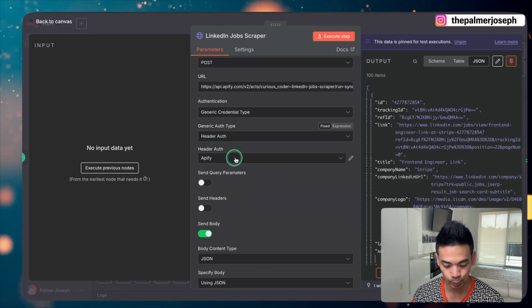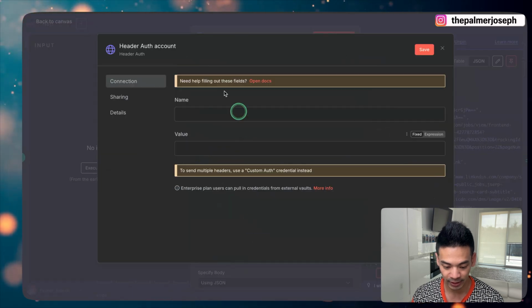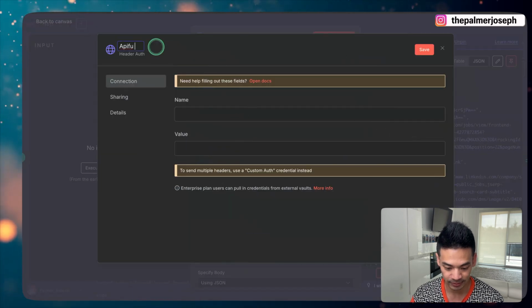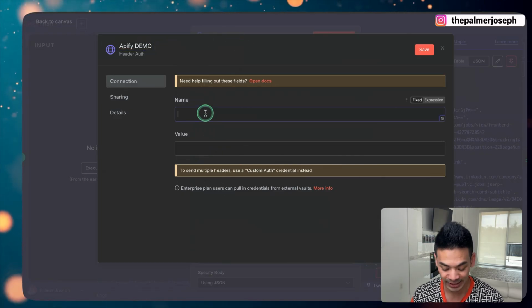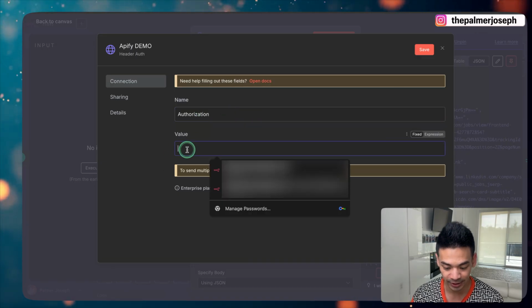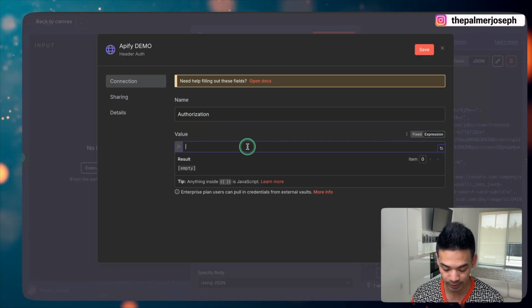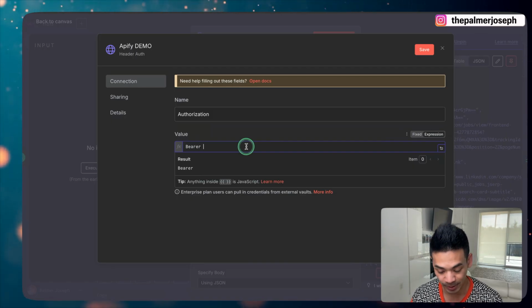Then from here, this will be blank, and all you have to do is click on the drop down, click on new credential, and you can change this to Apify, whatever you want to call it to remember what it is. I'm just going to call it demo. Name, just remember it's always going to be Authorization, and value, I'm going to change this to expression real quick, will be Bearer, spelled exactly the way it is with a space, and your API key.